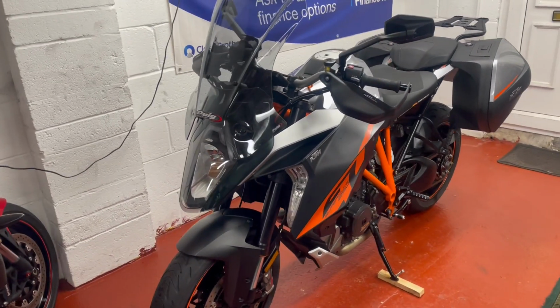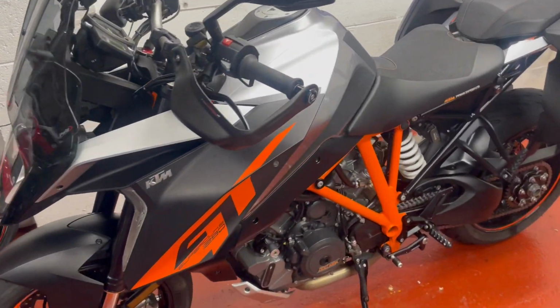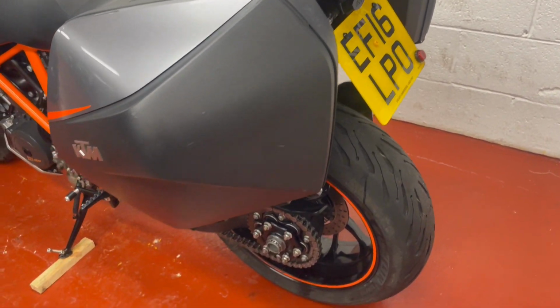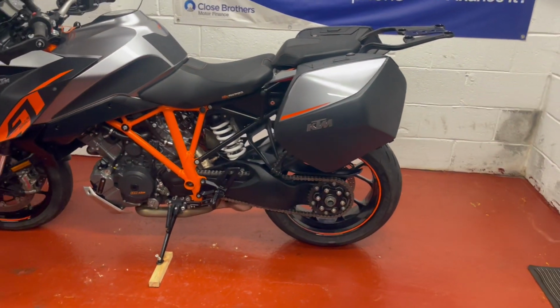This is the KTM Super Duke 1290 GT. Really nice condition, got some lovely extras on it. It's quite well spec'd. Lots and lots of money spent. It's a 16 plate. I'll give you the mileage in a minute, it's 5,000 something or other.